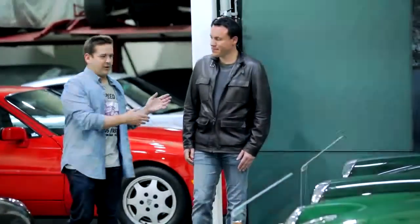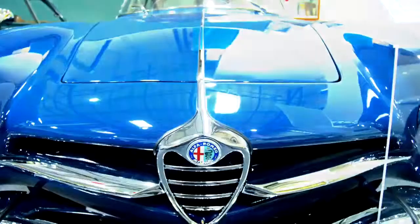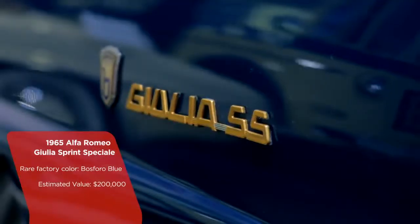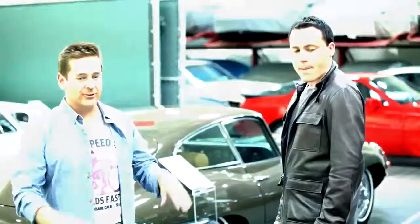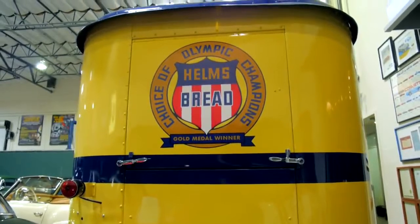Eric, you have some amazing Porsches, but the car I want to ask you about is this Alfa Romeo right here. This is a 1965 Alfa Romeo Giulia Sprint Speciale. What's really cool about this car though, it's only had 2 owners and it's 38,000 original miles, and that interior is all original. Another great investment car if you can find one. Exactly. You have the Helms Bakery truck.